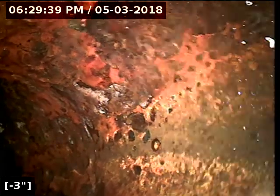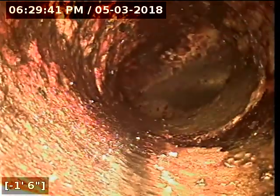Aside from the section there I mentioned from 28 feet to 51 feet, the rest of the line we scoped there is in good shape and functioning at this time.